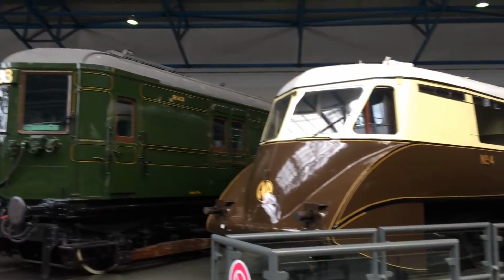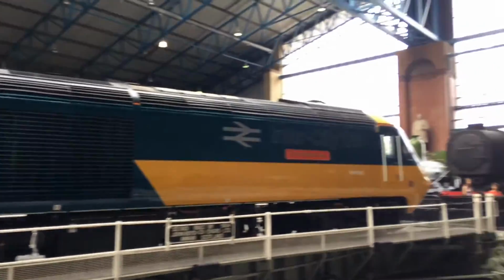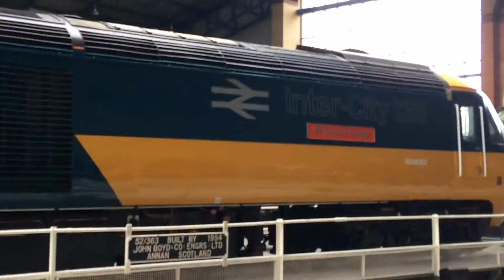Here we've got a DMU and an EMU. That's a Great Western Streamlined railcar, while this one here, I believe, is one of the Southern's EMUs, and that's the bar there for third rail power. We've also got here the HST, which I believe is the first one ever built, on a turntable.